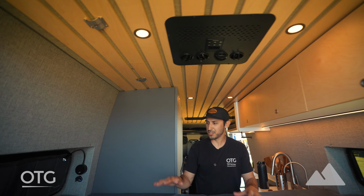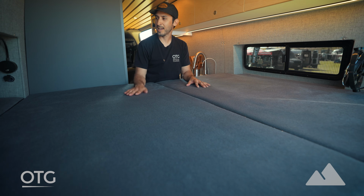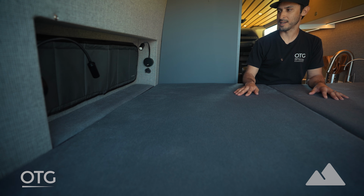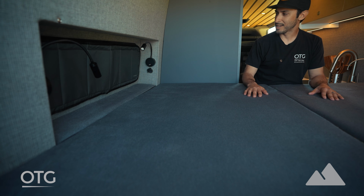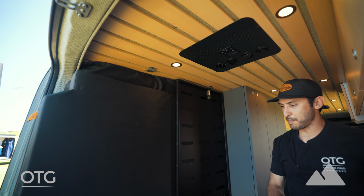So I usually have my sheets on here. I'll put my pillow, my wife's pillow, tucked inside that capsule there. So literally our bedding, everything can just stow over there on one side. And I just love it. I think it's really functional. Again, I could be biased, but. So again, bed panel coming up.